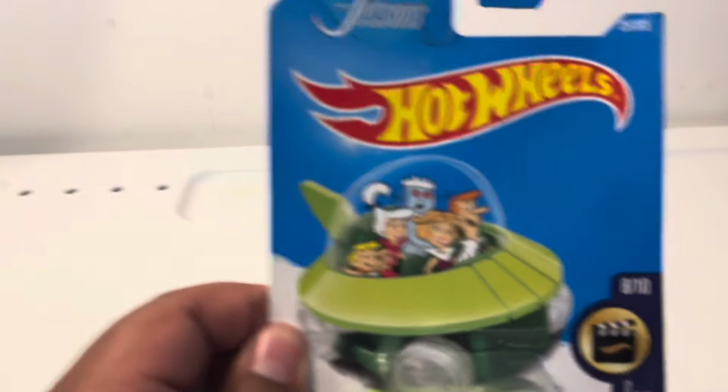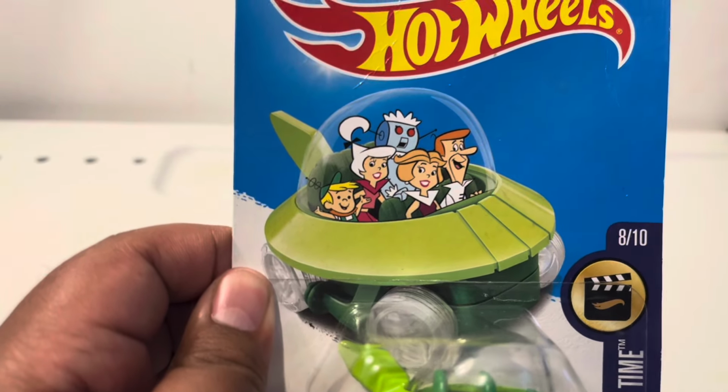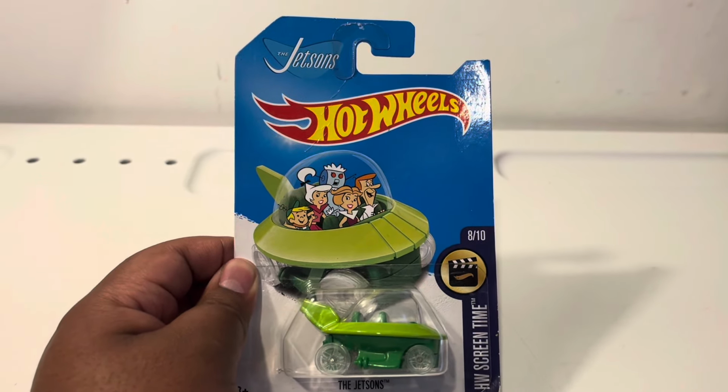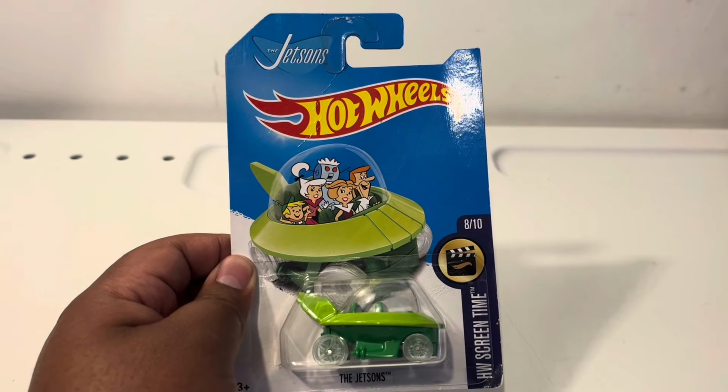And look at that, we've got all the gang there, and little Elroy just looks so happy. So yeah, I really do like this. If you do have any Flintstones items in your collection, comment down below.